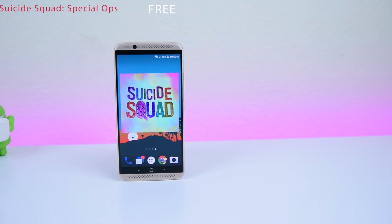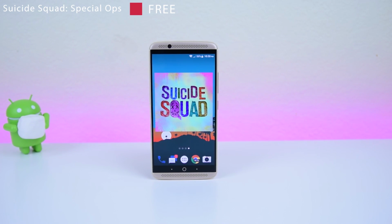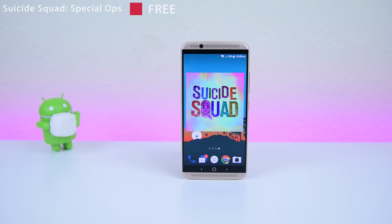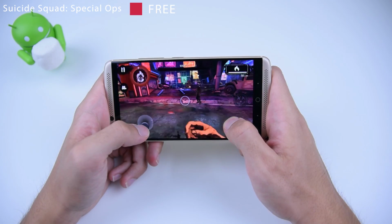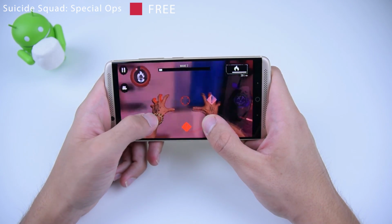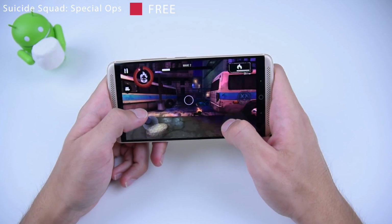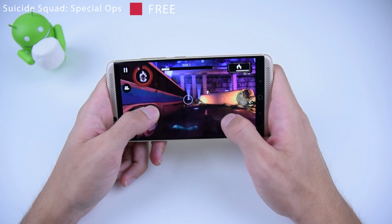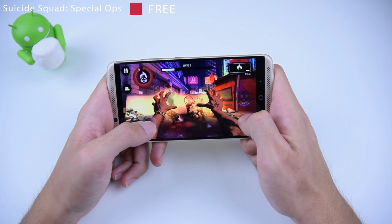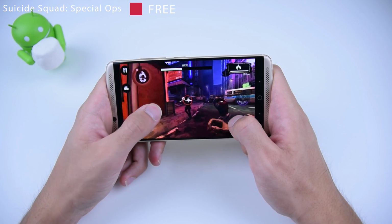The last game I wanted to show you guys is Suicide Squad Special Ops. This is free. It's a very fun game. And if you haven't seen the movie, I highly recommend it. So let's just continue. Right now I don't have a gun because I'm Diablo, but he has fire, so that's his weapon. So that's pretty cool. And you're trying to destroy all these monsters with his fire weapon that comes out of his hand. And I'm getting shot right now.